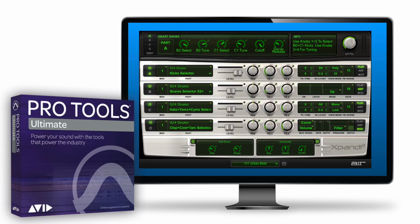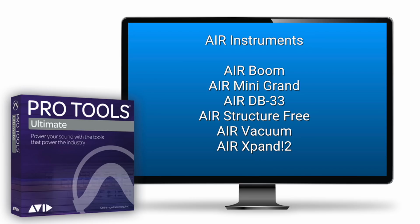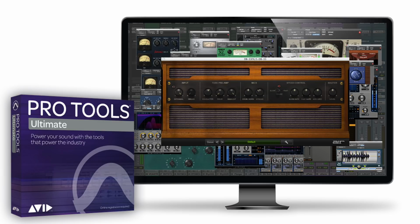It's fine. The only thing that I want to flag up in this group of Air virtual instruments is the Air DB33, which has this great, really useful Leslie cabinet emulation. So effectively, you can use it as a plugin that does nothing but the Leslie cabinet emulation. So it's not a Hammond organ, which of course is the other half of it.